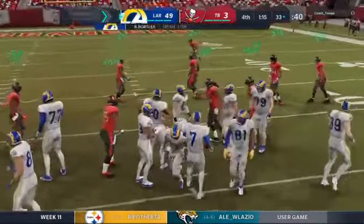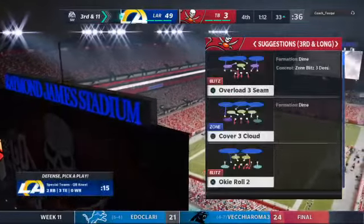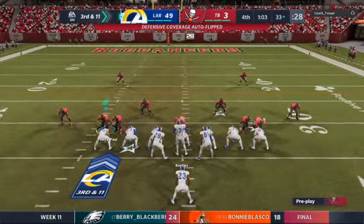And they take a knee. Bortles on the keeper. It's a loss of a yard. And it's 3rd down. 3rd and 11. And some extra depth in the secondary here.